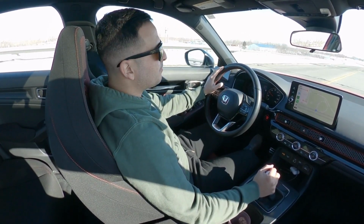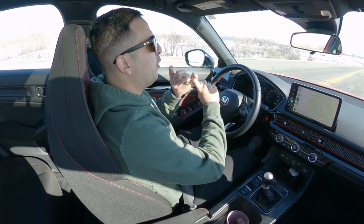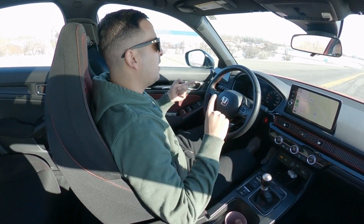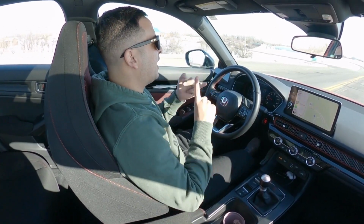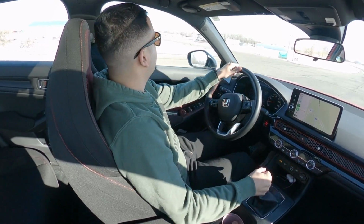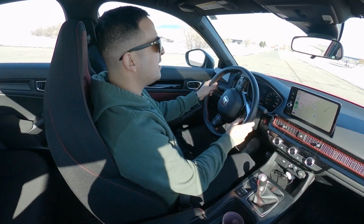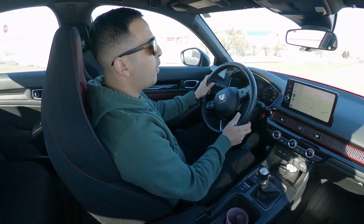I'm super happy. Now the car is full bolt-ons: flex fuel kit, clutch, intake, front pipe, downpipe, exhaust, intercooler, charge pipes, motor mount. Now the car is, like I said, fully built.